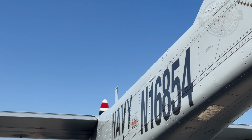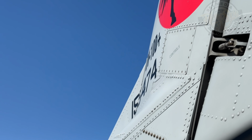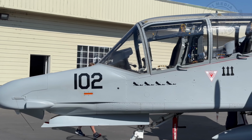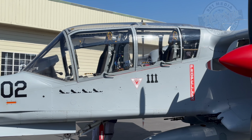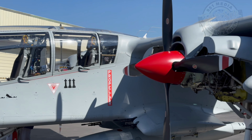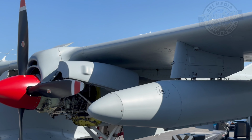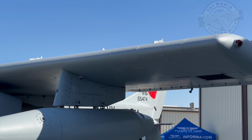At the time, the U.S. Army in Vietnam was still experimenting with armed helicopters, and the U.S. Air Force was not interested in close air support. What evolved from this collaboration was a twin-turboprop short takeoff and landing aircraft known as the OV-10.